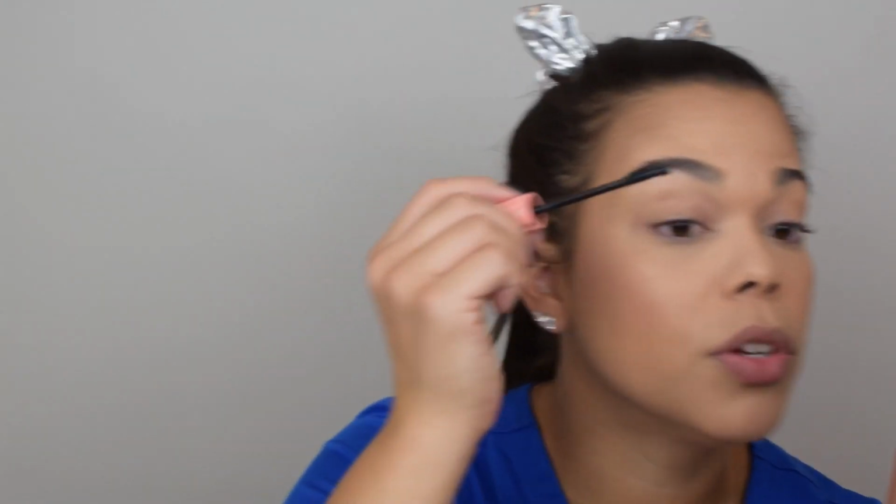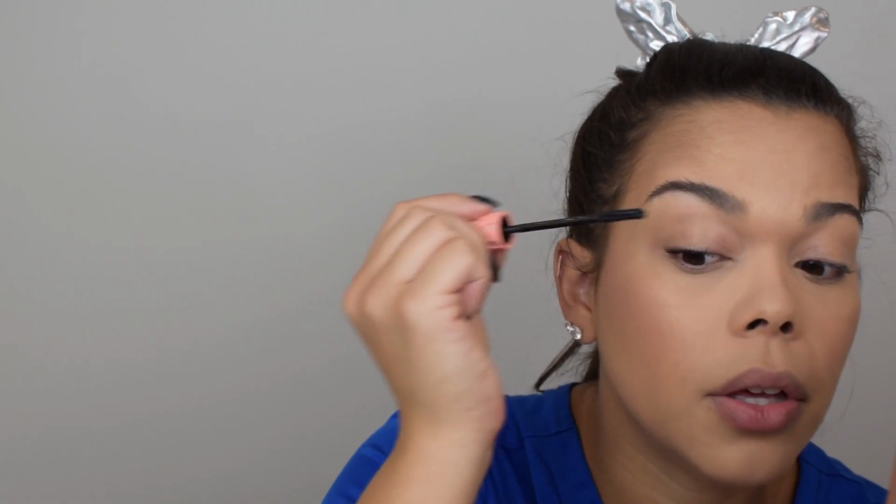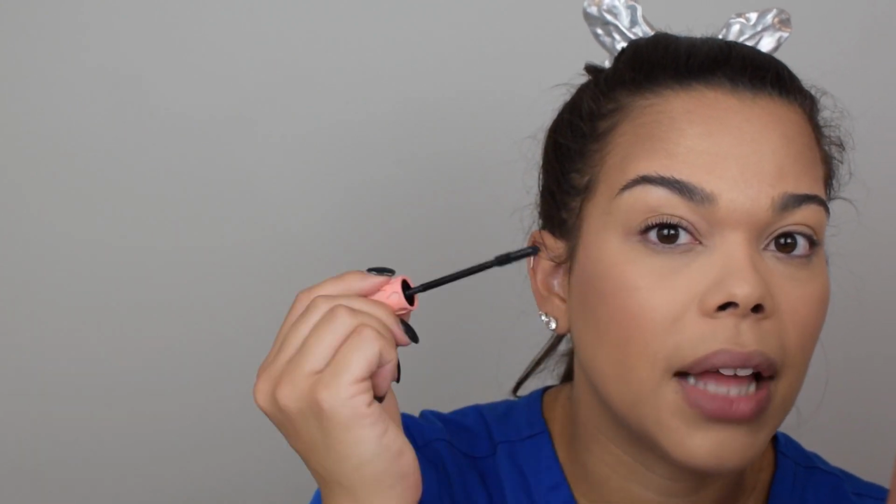I don't put anything on the bottom lashes just because I spend most of my day looking at a computer and looking at documents and squinting, and that is not a good look when you end up having that, like, what's that called? Raccoon eyes. Yeah, I don't want raccoon eyes. I just want to have the pretty flirty eyes, you know?